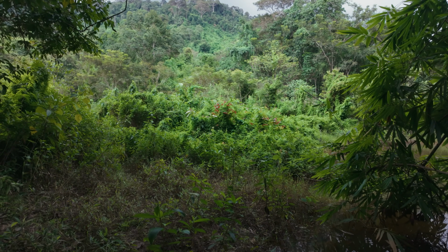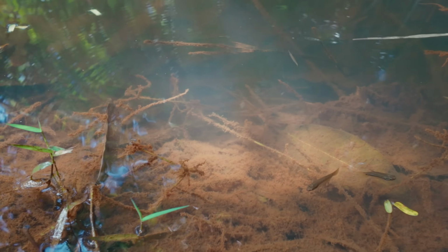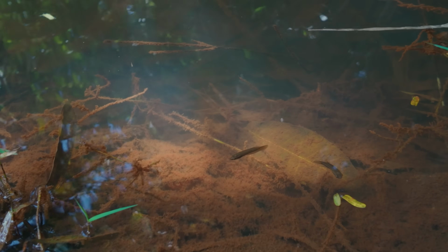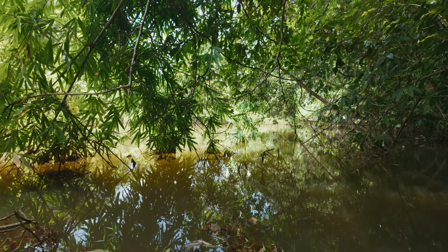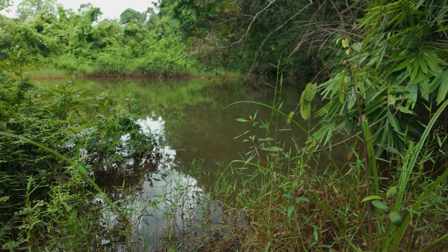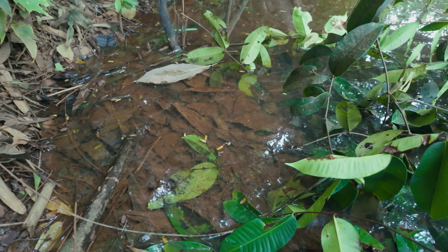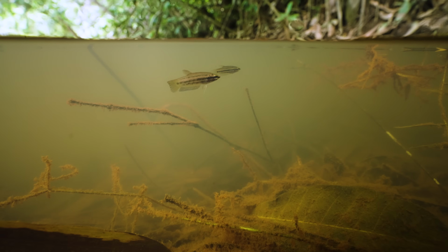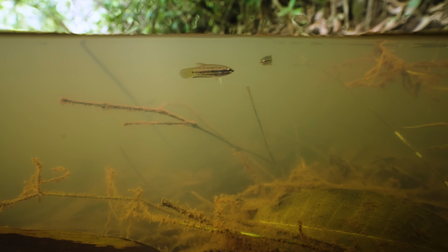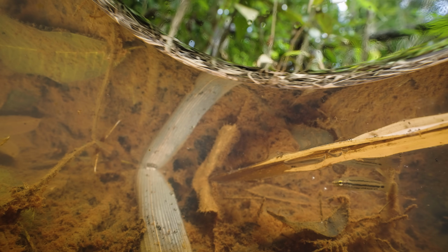Here, I dare to say that Betta prima was very abundant. Just glancing over the water's edge, I could already see Bettas. It's not often that you can see a Betta species just like that. Here I found both males, females, and I think even perhaps a pair. Unfortunately, I didn't find any super brightly colored males, but it was still cool to find this species.